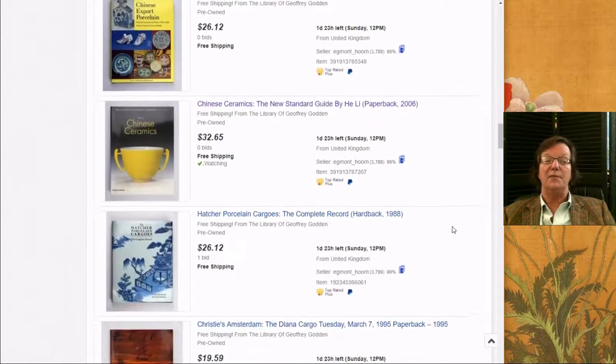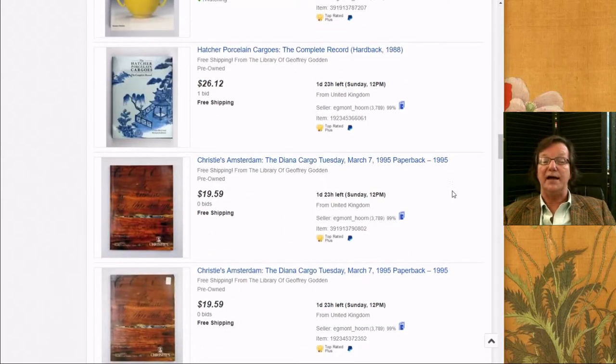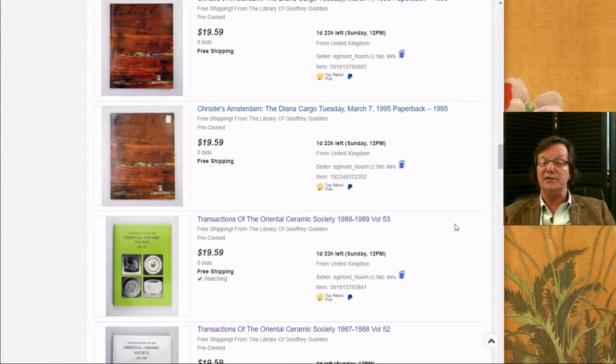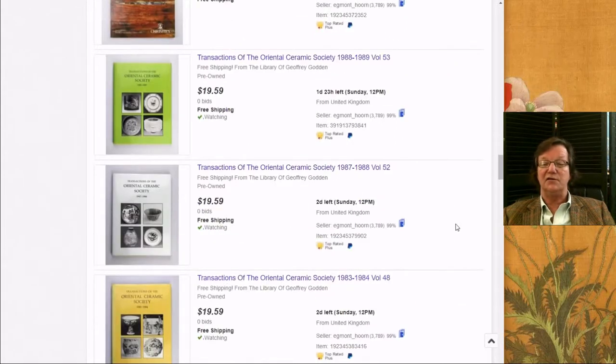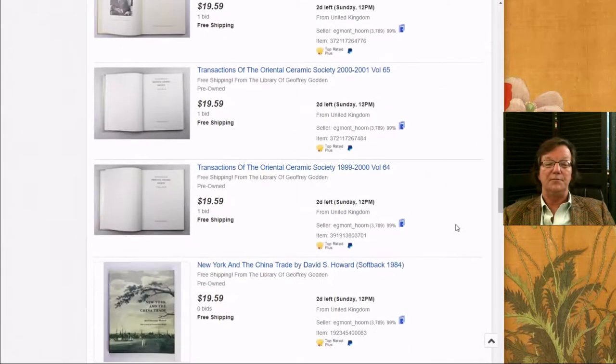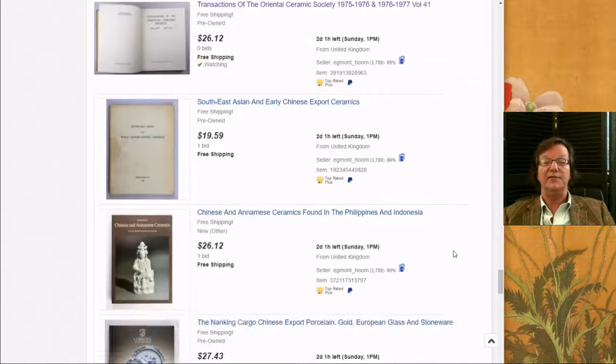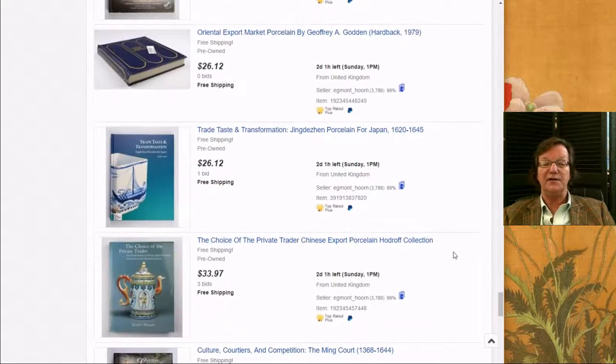And there's also a copy of He Li's book here, Chinese Ceramics. It's the paperback edition, but a nice one. He's got the Hatcher Cargo catalog. If you're building your library, this is a good little group of books, and they came from the collection of Jeffrey Godden, who's pretty well known over there, and New York and the China Trade. There's a lot of books here. You want to come check them out. If you've got any holes in your library, you might be able to fill them from here.